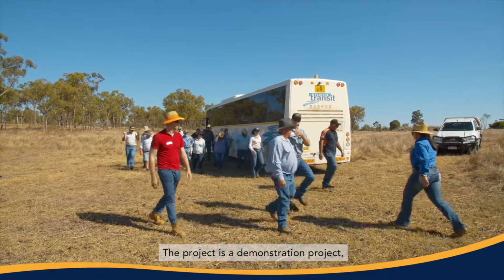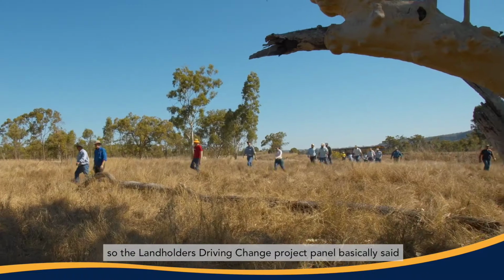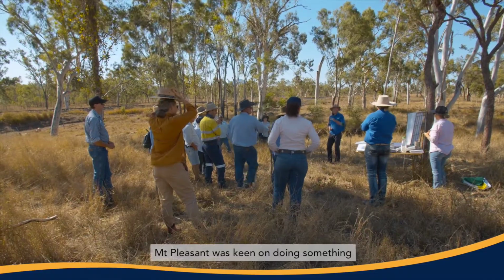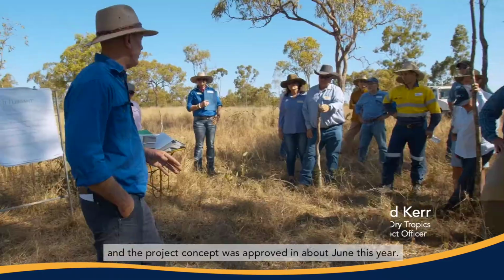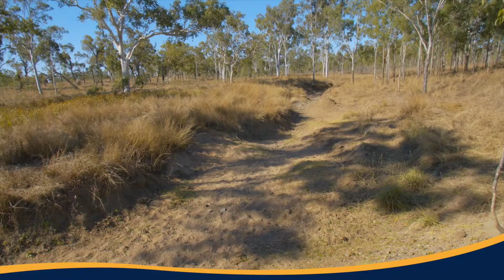The project is a demonstration project, so the Landholders Driving Change project panel basically said it'd be good to have some demonstration sites. Mount Pleasant were keen on doing something, and the project concept was approved in about June this year.